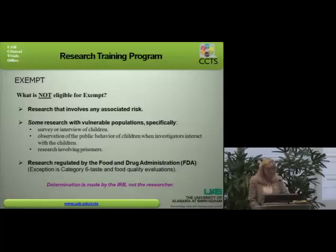And then observation of the public behavior of children when the investigators interact with the children is not permissible under exempt research. And then, of course, research involving prisoners. Because of all of the previous research history using prisoners, any prisoner research at UAB must be reviewed by the full convened board.